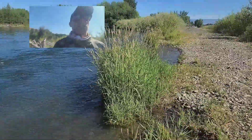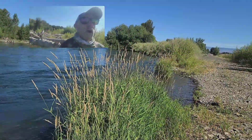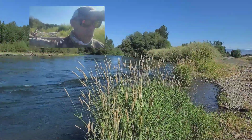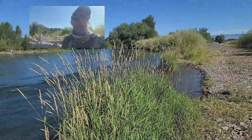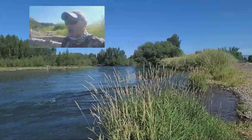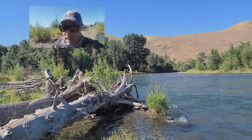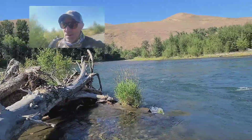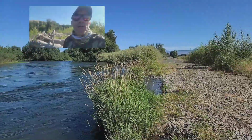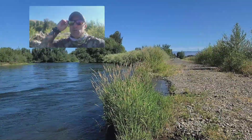So when we start to get all these big thick bank grasses like this, the trout really start to turn their attentions to hoppers, ants, beetles, and then all the non-aquatic little critters that are living in the grass along the river. So really becomes kind of a big searching river through July and August. Might come out on the river and not see a trout rise all day, but they will come up for dry flies.